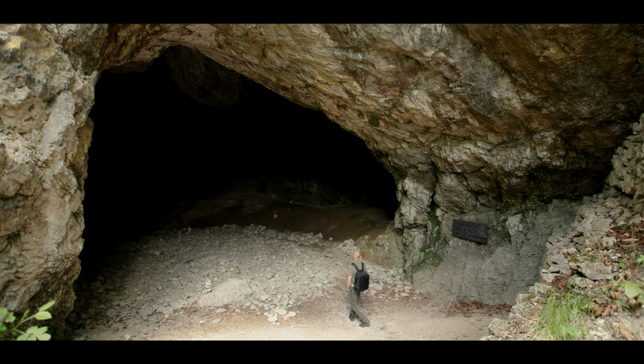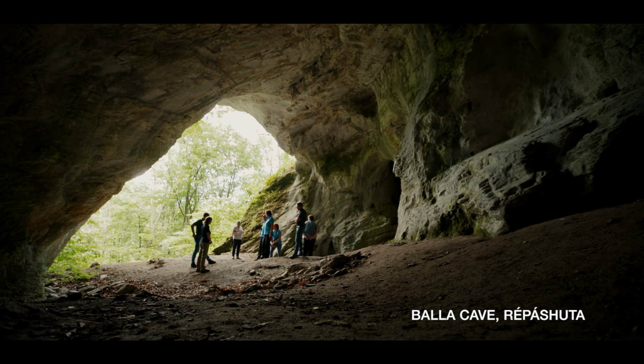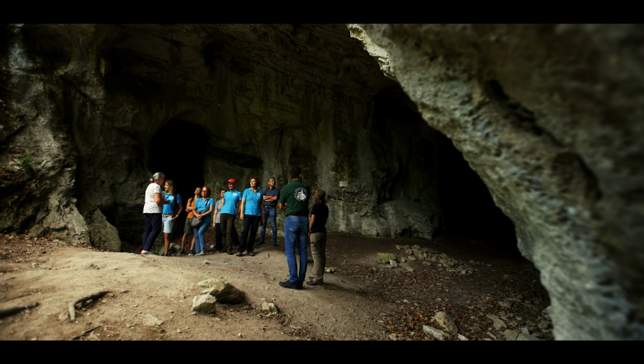The Bala Cave, located above Repashuta, is a popular tourist destination. A large number of animal bones, flintstone tools, and pieces of charcoal, indicative of fire use, and the bones of a child who died 12,000 years ago were found here. Amongst other things, Neanderthal remains were found in the Szobolyok cave, located in the vicinity of Cserepfalu.